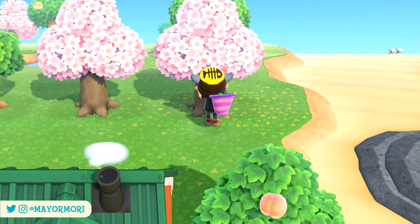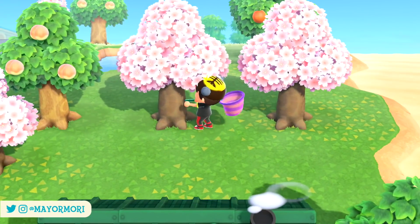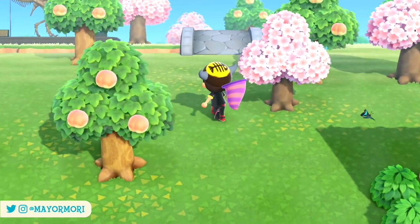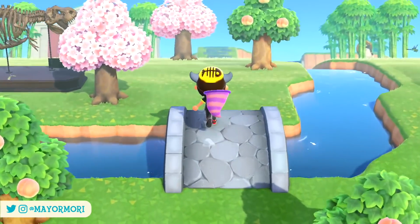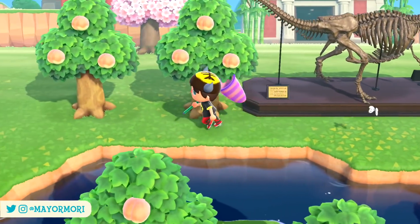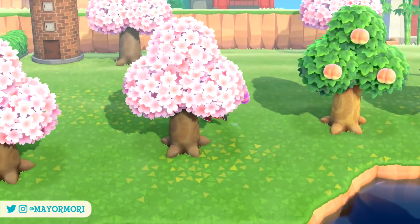So there we have it, that's everything you need to know about Cherry Blossom season and all of the Cherry Blossom items that you can find and craft over the next few days. The season itself comes to a close on April the 10th in the Northern Hemisphere, so you still have a few days to go. But what do you think about the Cherry Blossom?